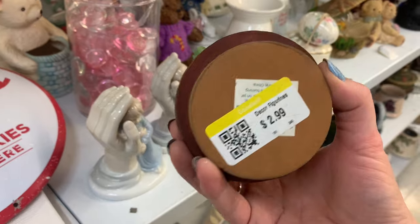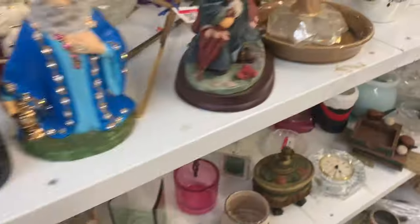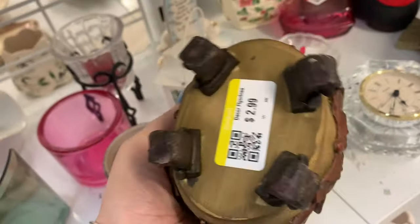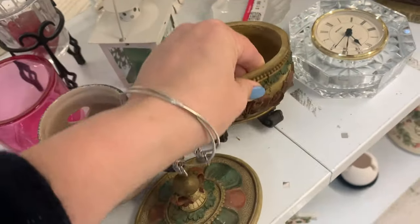This is really cute. Looks like a top to something. I just really like the rose. That's a cute little piece. $2.99. I'll grab that one.